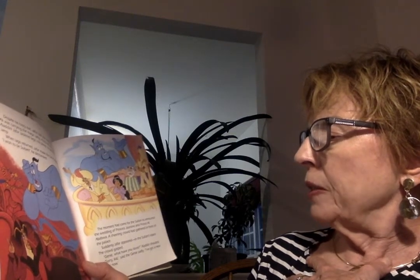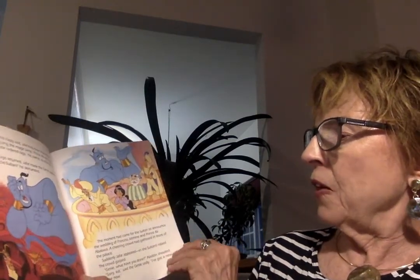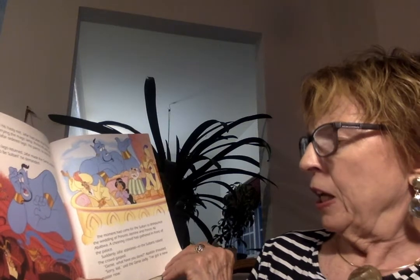The moment had come for the Sultan to announce the wedding of Princess Jasmine and Prince Ali Ababawa. A cheering crowd had gathered in front of the palace. Suddenly Jafar appeared in the Sultan's robes. The crowd gasped. There's Jafar. You can see from his face that's not the Sultan. "Genie, what have you done?" Aladdin shouted. "Sorry, kid," said the genie sadly. "I got a new master now." And see, the genie's got to do what his master tells him to do.